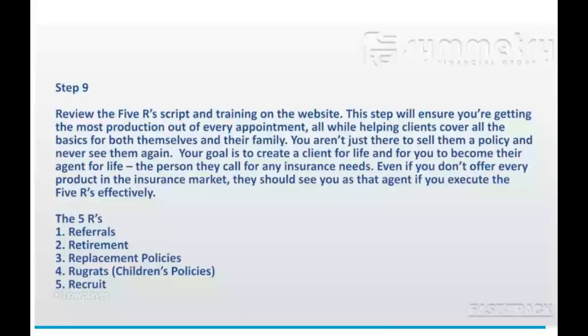Even if you don't offer every product in the insurance market, they see you as that agent, especially if you execute the 5 R's effectively. Briefly, here are the 5 R's. You're going to ask for referrals, retirement, replacement policies, Rugrats or children's policies, and finally, recruit. There's a great MP3 on the website under audio that will walk you step by step through the 5 R's. Download it and learn it well, and you'll be happy you did, as this step will help your close ratio and your paid premium per lead, making you very profitable with Symmetry Financial Group.